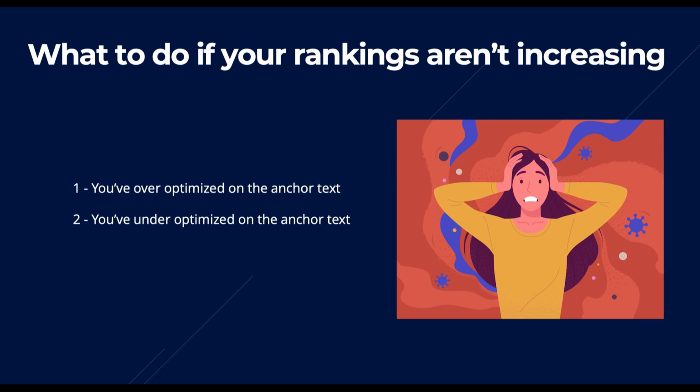What you want to do again is open up your backlink spreadsheet, have a look at all of the links pointing to your site, and then make a count of how many times these links mention your main keyword. If they don't mention your main keyword enough, then what you want to do is build more links with your keywords in it. So that's building more backlinks with your target match anchors.